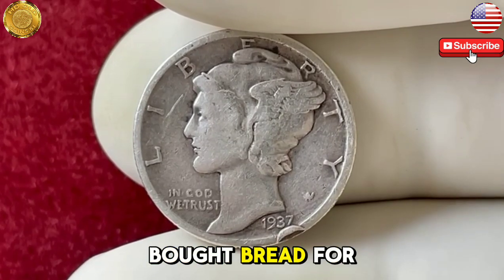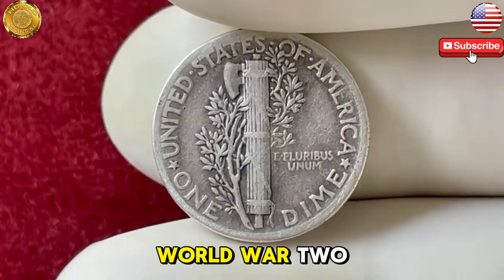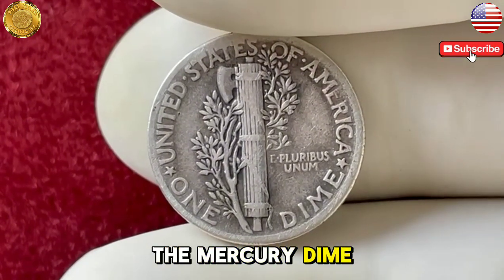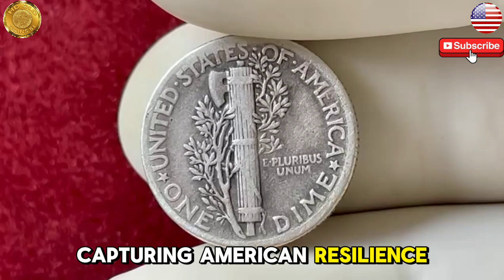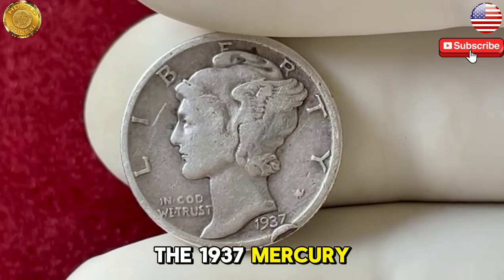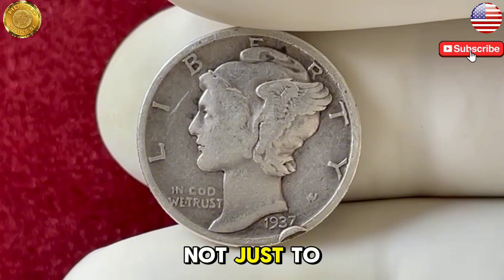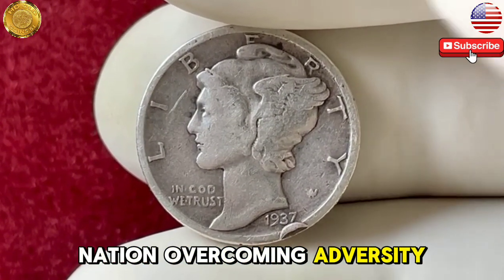bought bread for families, jingled in soldiers' pockets, and lived through World War II. The Mercury dime represents an era of profound change, capturing American resilience in silver alloy. As we hold the 1937 Mercury dime today, it connects us not just to the value of money, but to the spirit of a nation overcoming adversity.